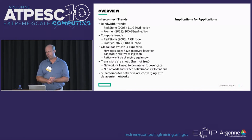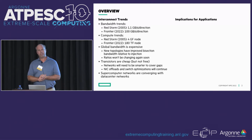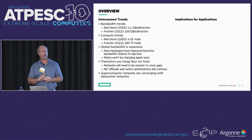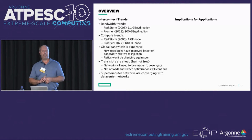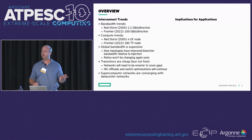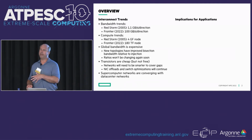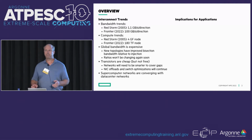There's other things going on in networks. So global bandwidth is expensive. Now that got a little bit better. We got kind of a one-time shot at that with improvements in technology and some other underlying changes. We went from torus networks being kind of the norm in 2005. So Red Storm, the XT3 platform, all the way up through the XK platform were all torus networks. Blue Gene was a torus network. There were lots of torus networks out there.